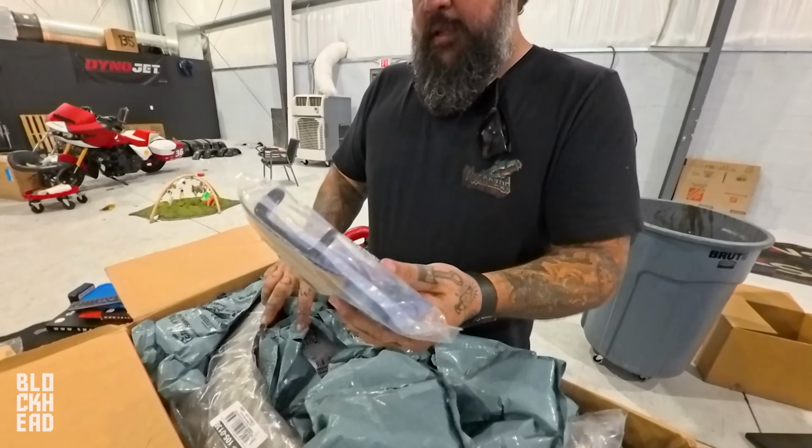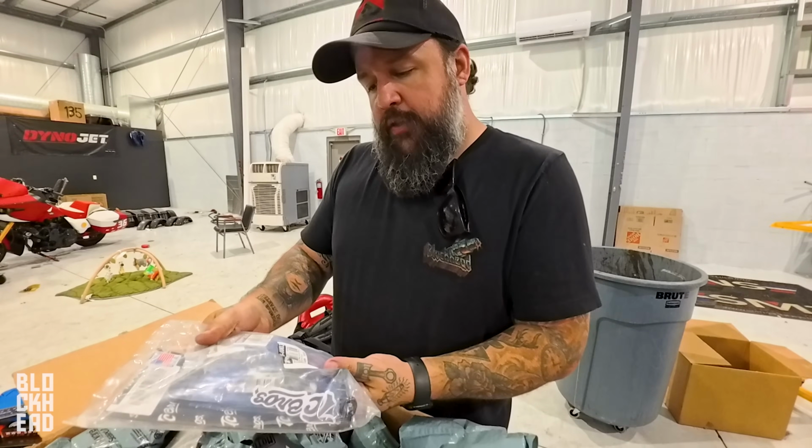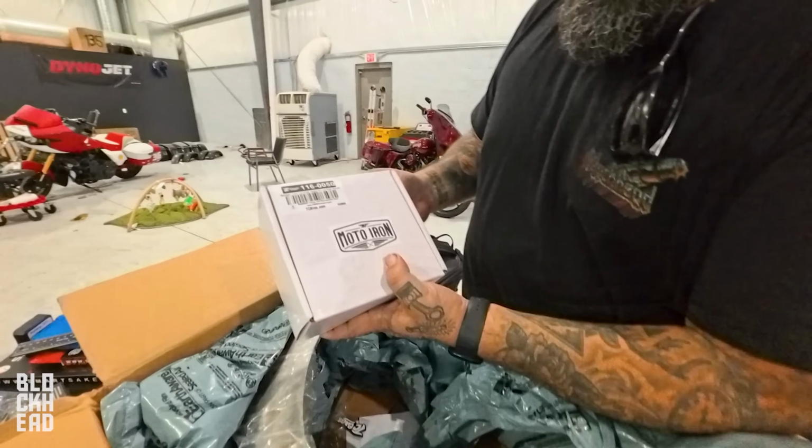So on to the TC Bros stuff. We have a Springer solo seat mounting kit. Putting this onto our pan that we've made that Justin sanded down and primered. So we're going to take some of the primer off of that. We'll weld these into place once we get everything positioned.